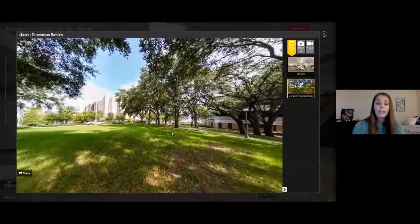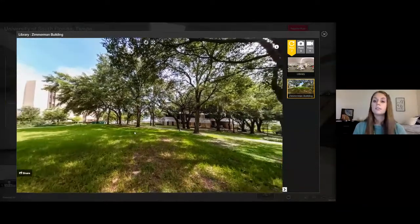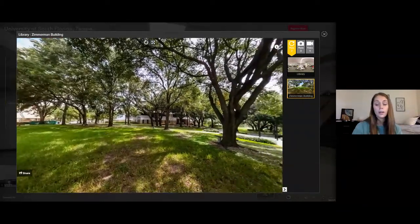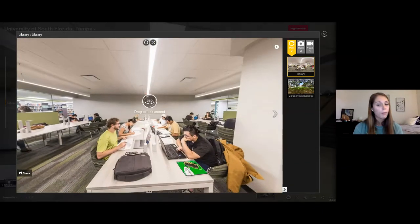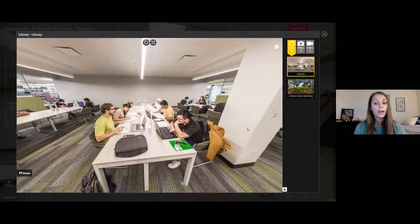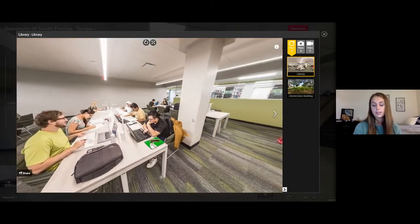Also, our library has 5 floors, so I'm going to kind of work up. That's going to be the first floor. We're going to close that one out. And then on the second floor, we're going to have a lot of different offices that are important to you, probably because you might want to work there. If you're interested in having any sort of campus job, we do have a tutoring center that's available, and grad students usually like to work in the tutoring center.